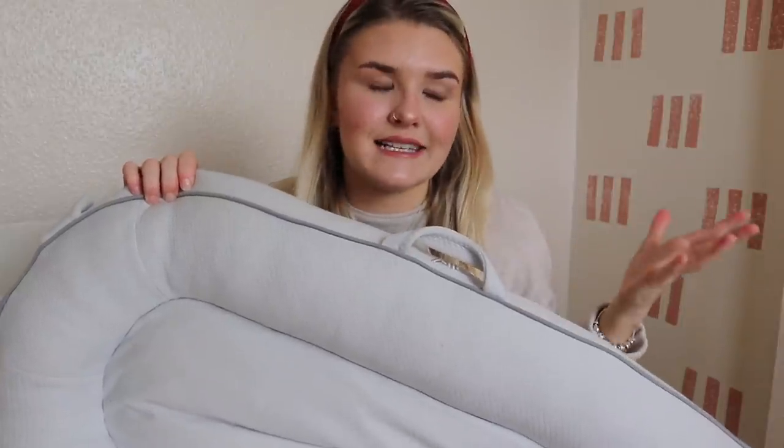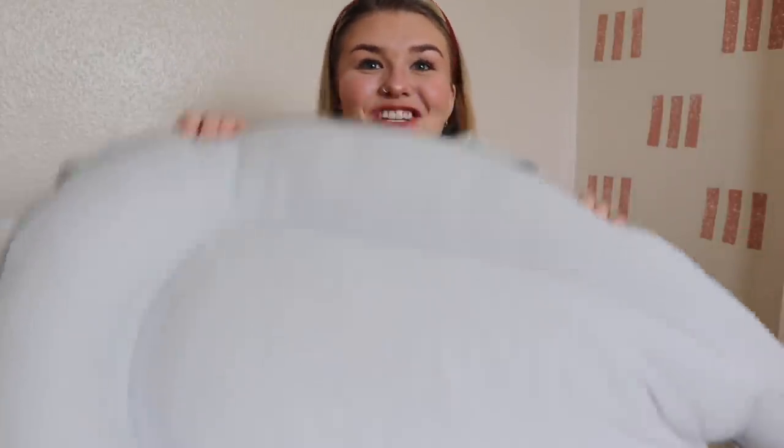Next on the sleep category is my Cali Nest. So this is actually from a company called Cali Baby or Cali Sleep, but they have this in the baby range. It's basically a sleep nest. Obviously, it's only meant for naps, or supervised naps. Don't put them in it overnight or anything like that.